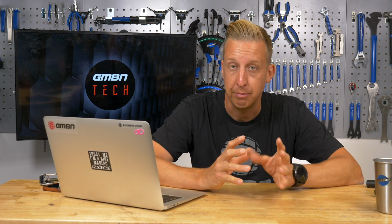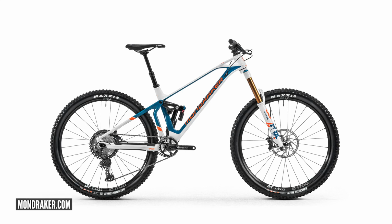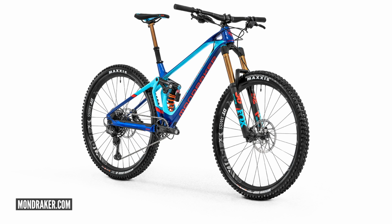It's supposed to be like a fast trail bike. That's always been what the Foxy is about. But because it's been so successful, and with the move to 29-inch wheels, so many people have loved the geometry on this bike. Mondraker have actually announced this, which is a beefed up version with more travel. So it's now 170 fork and 160mm out back.